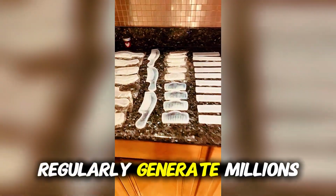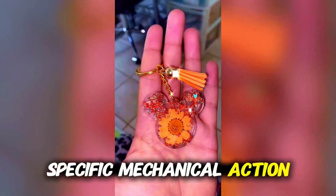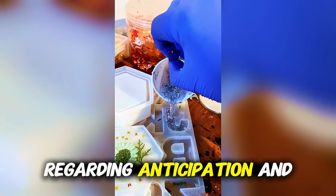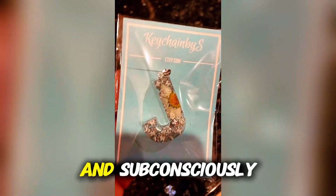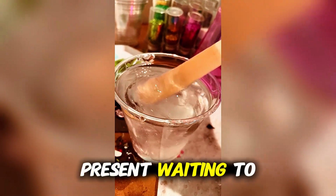These specific 10-second clips regularly generate millions, sometimes tens of millions, of organic views. Why is that specific mechanical action so algorithmically dominant? It exploits a fundamental psychological loop regarding anticipation and visual contrast. The brain recognizes the dull, messy exterior of the mold and subconsciously seeks to resolve the mystery of what it contains. It's like a present waiting to be unwrapped.